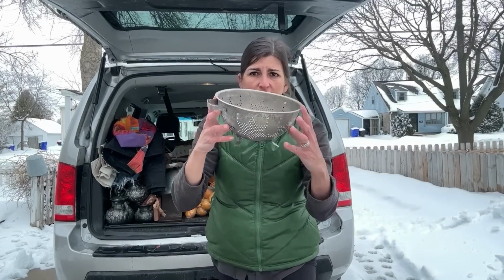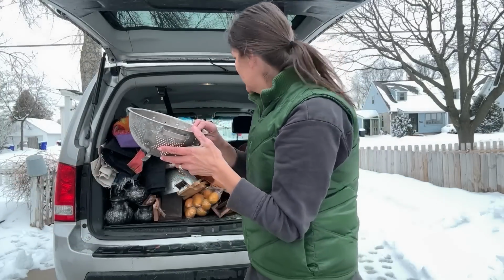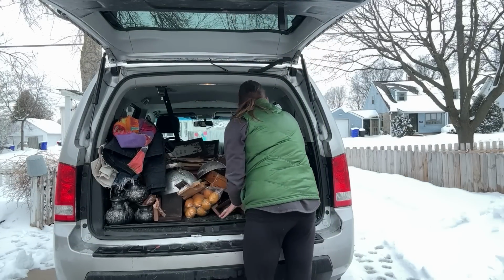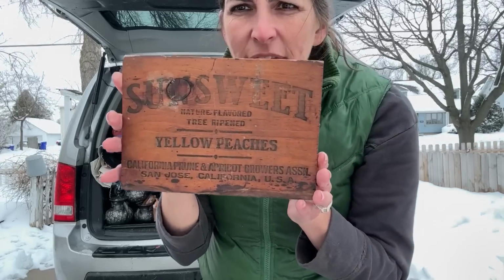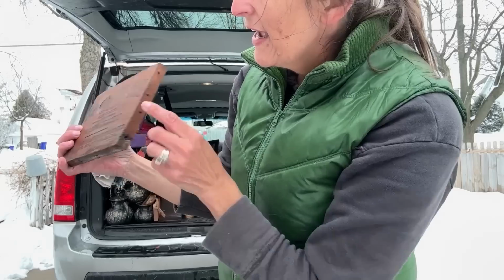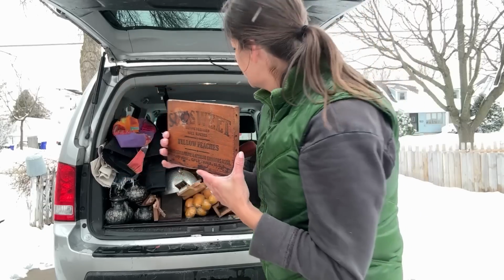All right, another vintage colander. I love this one. I like the coloring. I thought this was cool. I think it might actually be the side of an old crate. So I thought that was very cool.